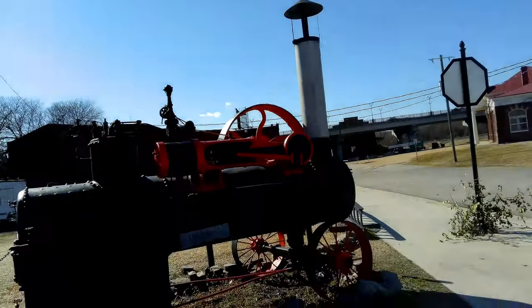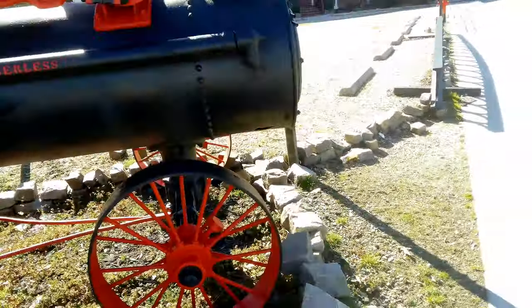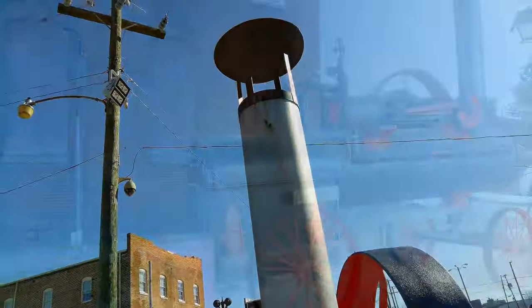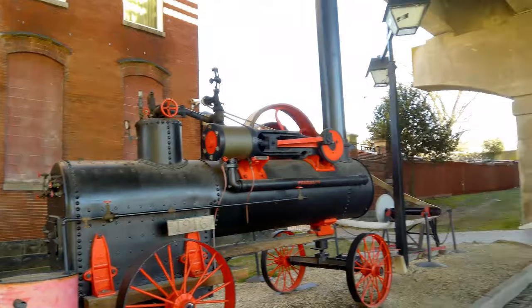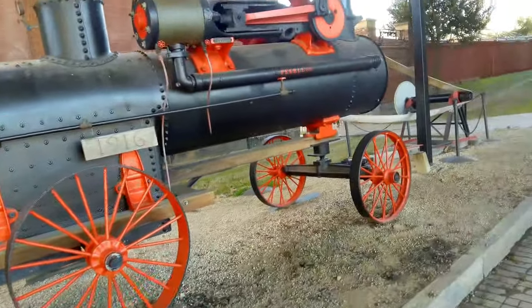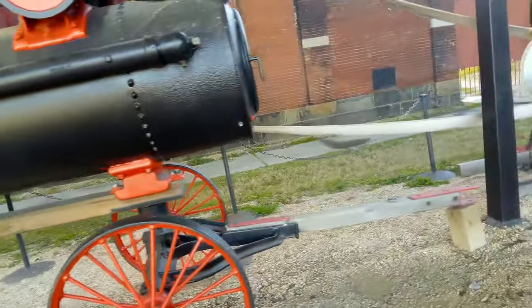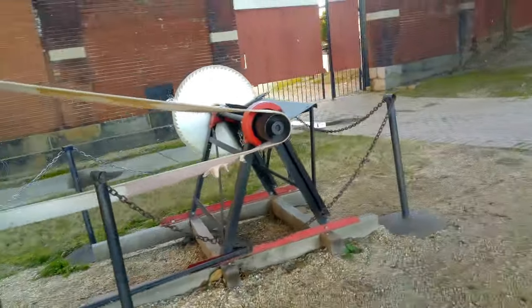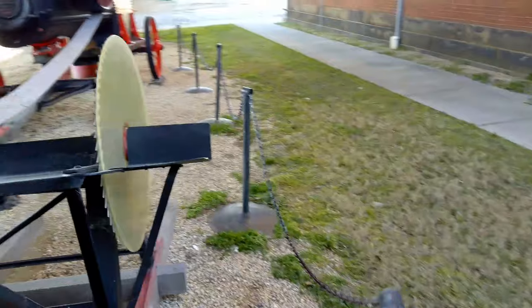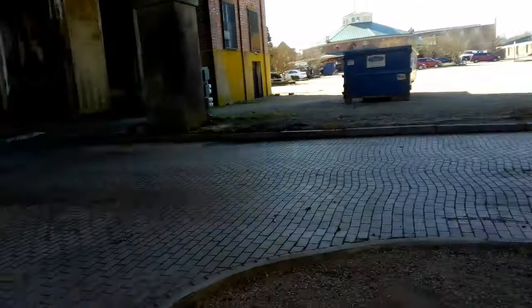And an old train, 1904 Peerless. There's another 1916 Peerless. The other was 1904. This one appears to be running a saw. Multiple uses.